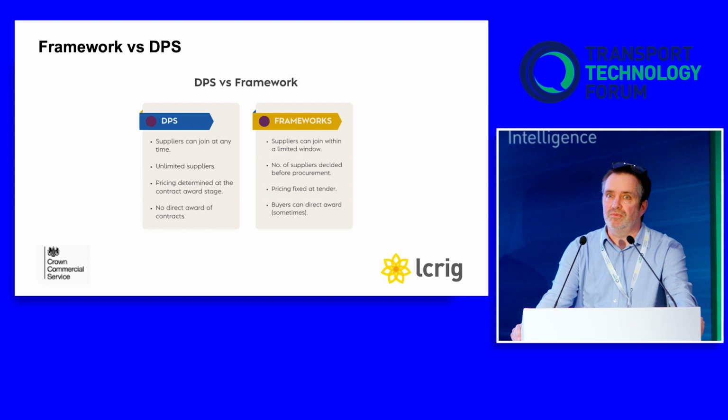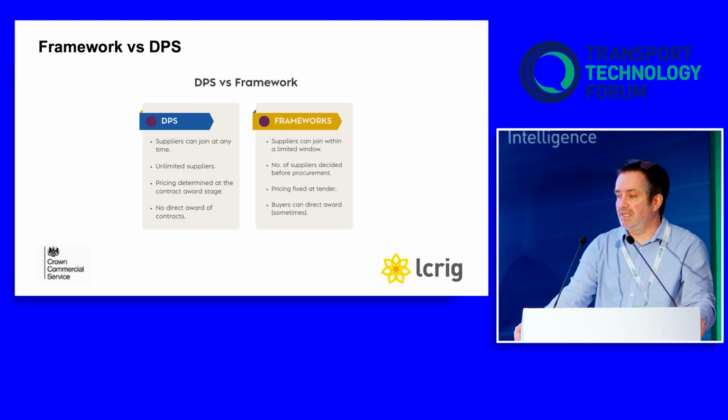We really want to make sure that we are offering the goods and services that you are going to be needing over the coming years. And also that we've got that customer journey, the terms, conditions, and the routes to market that are going to work for you. Frameworks: the number of suppliers is limited and fixed at the start.